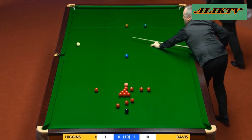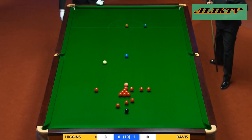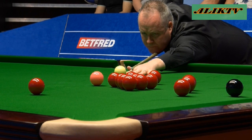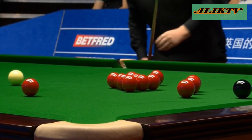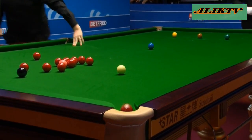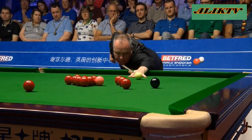One of those nice chances. Half a dozen reds in the... Four. Thanks, John. For the pink. I'm not sure if the pink spot's going to be available. Elevens.